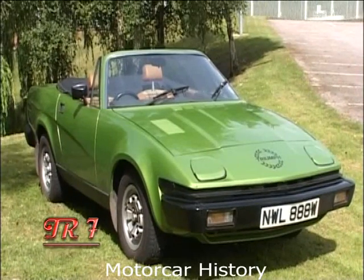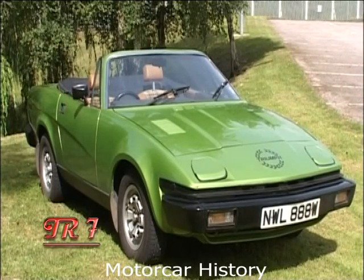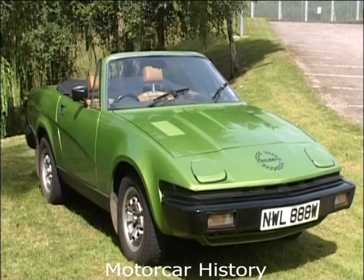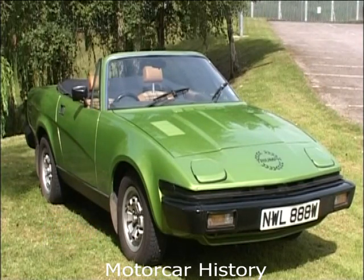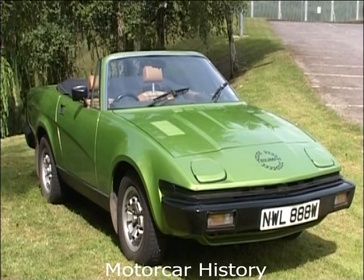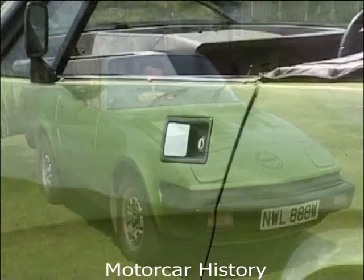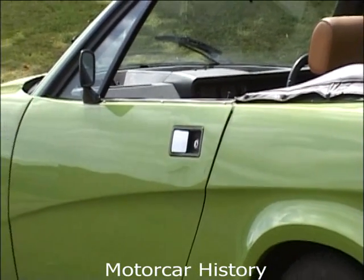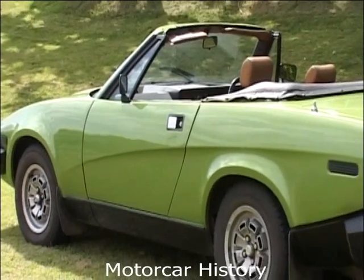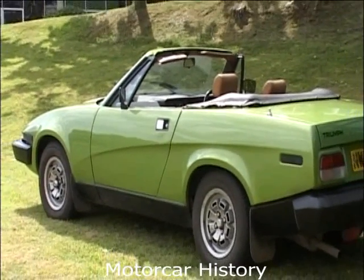Given the name, one may think that the TR7 is a direct descendant of the model range that was inspired by the TR2. As we can see from this drop-head coupe soft top, similarities are few and far between. The first TR7s, unlike this 1980 model, did not even feature the typical sports car drop-down top.